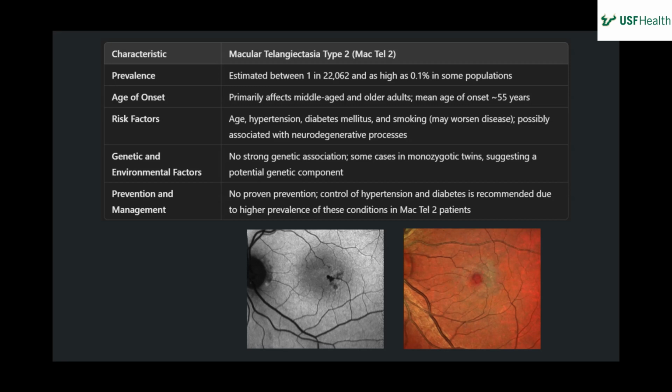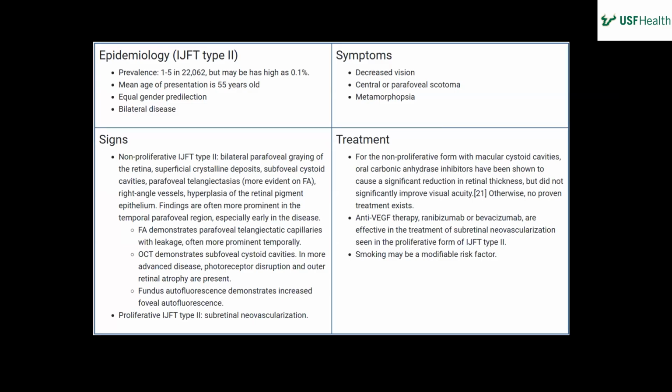And then we'll talk about it more, but for prevention and management, there's no real proven prevention. There are some trials, and a paper that Dr. Cohen shared with me that I'll talk about too, of some of the things we're looking into. But the main thing is controlling hypertension and diabetes due to their higher prevalence in MacTel patients. The main symptom patients complain of is decreased vision, like a binasal scotoma bilaterally, and that's because of the area of atrophy temporal to the macula. And then, like I said, there's not much treatment. Anti-VEGF has a place for patients that have developed subretinal neovascularization in later stages, and smoking may be a good modifiable risk factor.